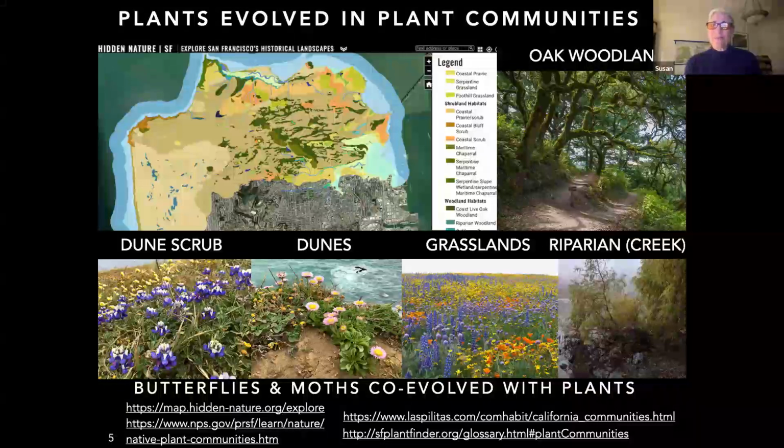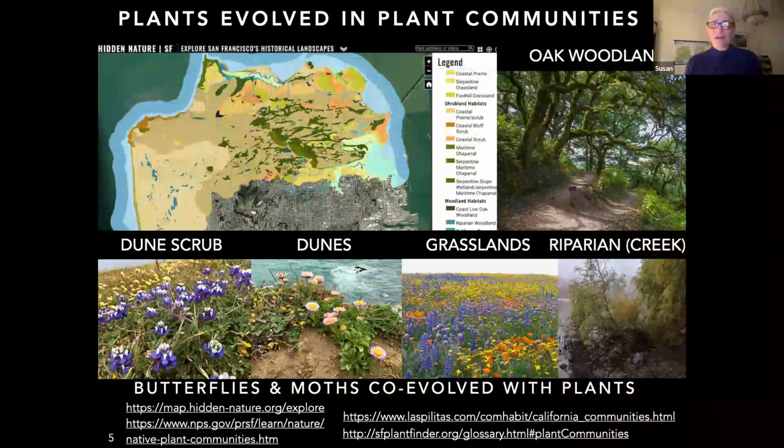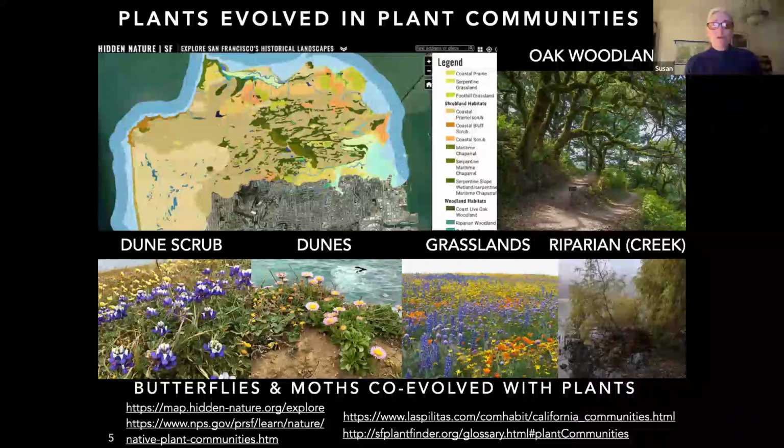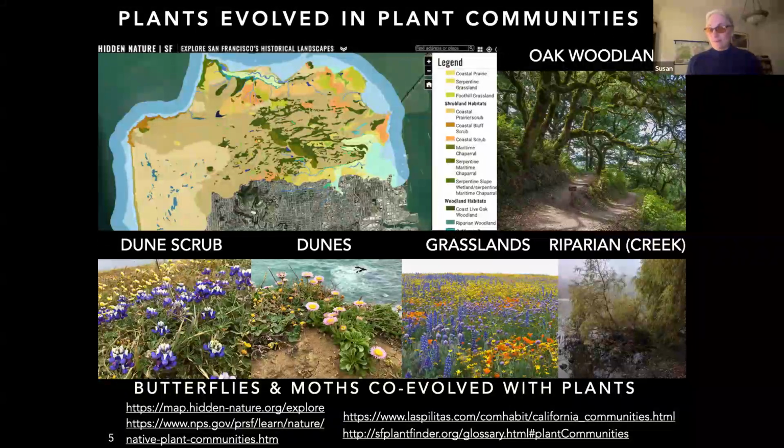And not only do we have all these plants together, but we have the butterflies and the moths, these Lepidoptera, that co-evolved with these plants in these plant communities. They're really expecting to see all that, so that our 35 local butterflies, none of which are the monarch, don't have to migrate, and some of them don't even have the energy to fly very far. So we want to give them what they need right there where they need it, so they don't have to go very far to find breakfast, lunch, and dinner.